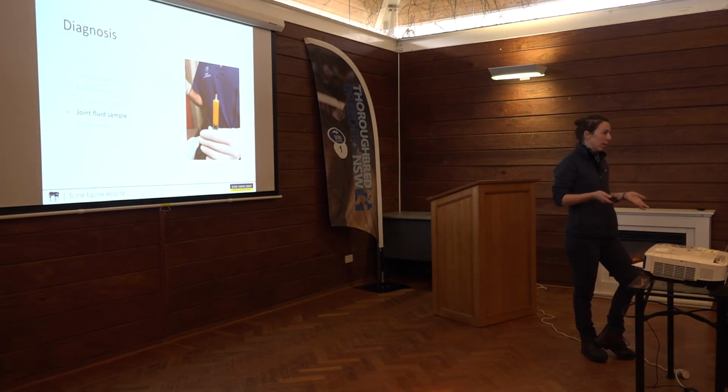Joint fluid, we have a look at it visually. If it's thick and cloudy and you can't read a newspaper through it, that's not great. If we're a bit suspicious of it based on what it looks like and the foal's clinical presentation, then we'll send it to the lab and we'll get a full analysis done on it. And then also what we can usually try and do is culture the organism that's causing that infection. That's not 100%. We don't always get the organism cultured out, but if we do, then we can test various antibiotics against it and see what the infection might be susceptible to.